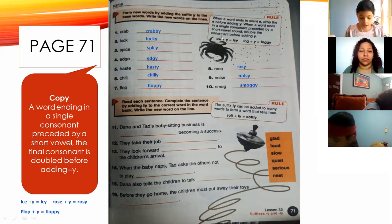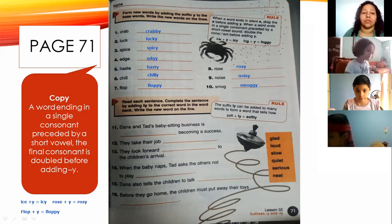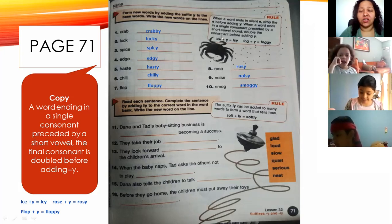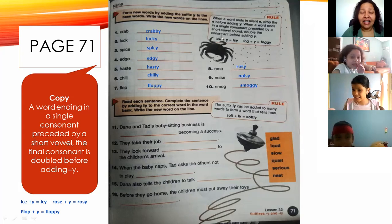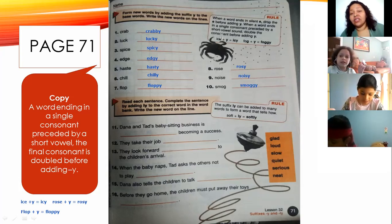They look forward to the children's arrival. They look forward. Serious? No, we already used serious. I'm sorry. How do you think all the teachers are going to feel when you go back to school? Neat? I know. I have the answer. Gladly. With double D. Gladly. No. Remember that we are using L-Y right now. Gladly. Okay. Diego, 14.